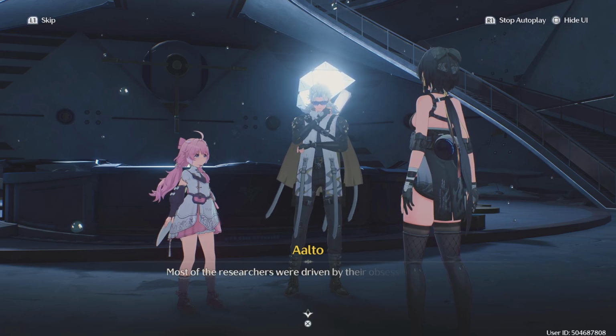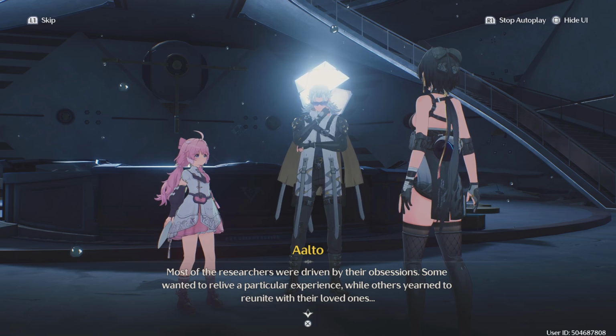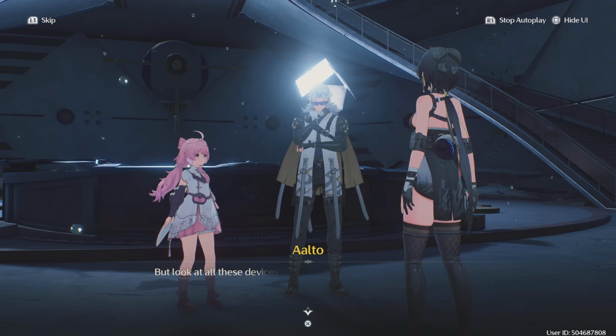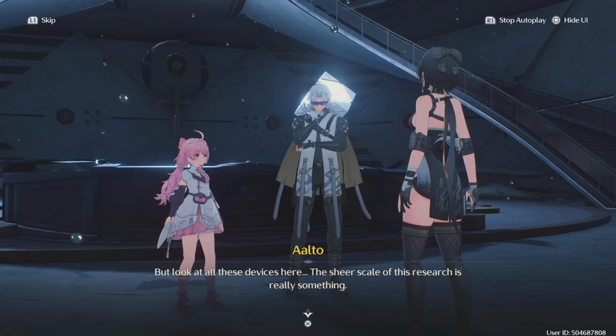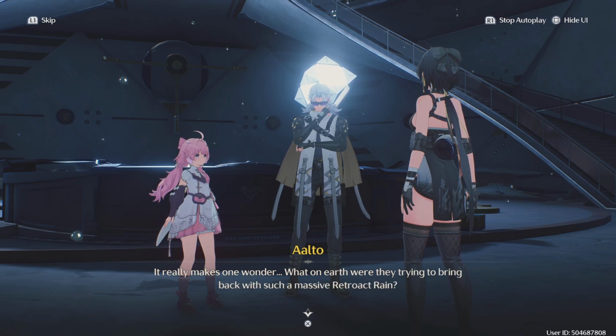Most of the researchers were driven by their obsessions, while some wanted to relive a particular experience, and others yearned to reunite with their loved ones. But look at all these devices here! The sheer scale of this research is really something. It really makes one wonder, what on earth were they trying to bring back with such a massive Retroact rain?